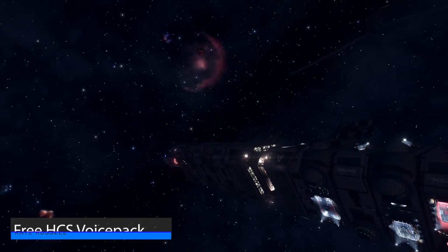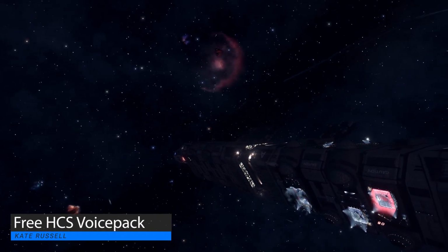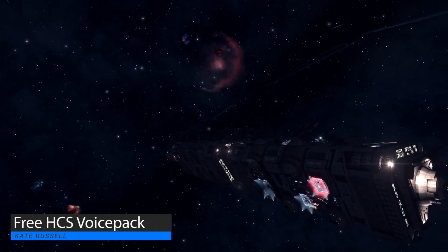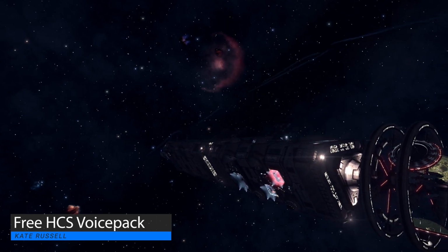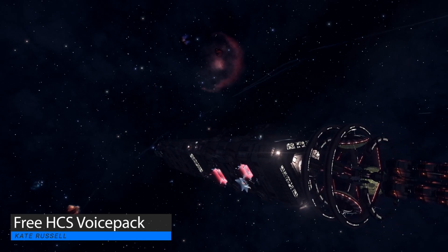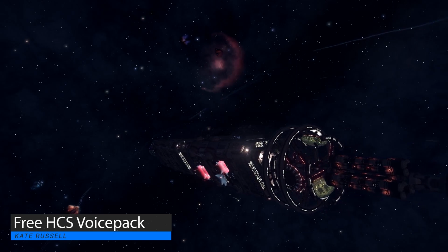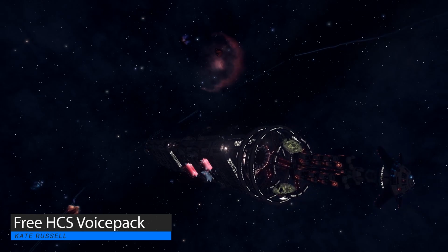If you've ever wanted to talk directly to your spaceship, and not only that, but have it respond to your commands, then you may want to check out HCS Voicepacks. Using the third-party program VoiceAttack, the Voicepacks allow you to directly control your ship through voice commands. They also come with voice-acted responses. So over the years, HCS have signed up some of the most recognisable names in sci-fi, which includes William Shatner and Brent Spiner, among many others.